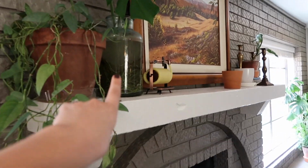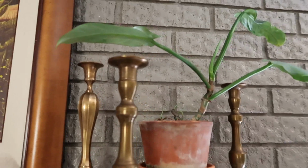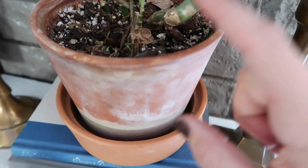A Monstera cutting that has been rooting in water for eons now. Oh look, empty pots. Let's pretend that those weren't there, because we're still decorating. We have Philodendron Silver Sword, doing great. I did chop this one a while back because it was really leggy like my Philodendron Black Knight.